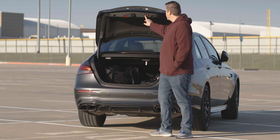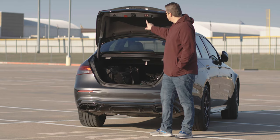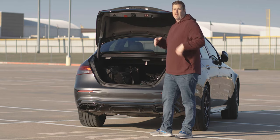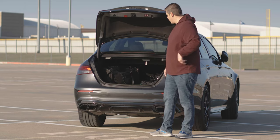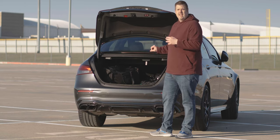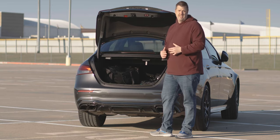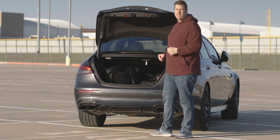You also get a trunk close and a close and lock button here, which is really nice, so you don't have to worry about relocking the vehicle after you close the trunk. Just hit that button if you're walking away. But all in all, I'm sure cargo volume isn't what you're here to see. So let's get in, let's start looking at the interior, starting with the rear seats, and then we'll look at the tech, then we'll take it for a drive.